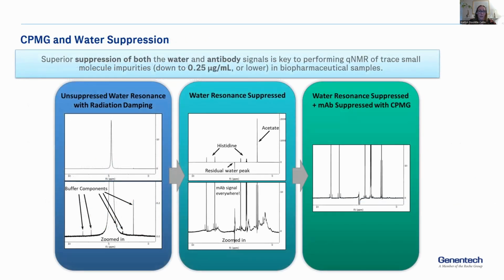Okay, so we don't just care about water. It's the first thing we need to take care of. So, here's water signal with radiation damping, huge big signal. We can see some of our buffer components. Once we suppress that, and you zoom in, we still have a bunch of these broad protein signals to deal with. So how do we address that?